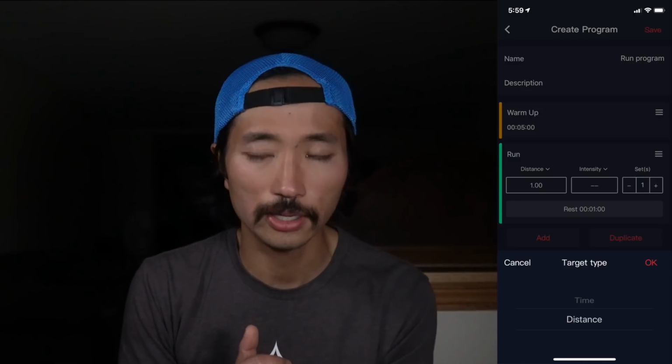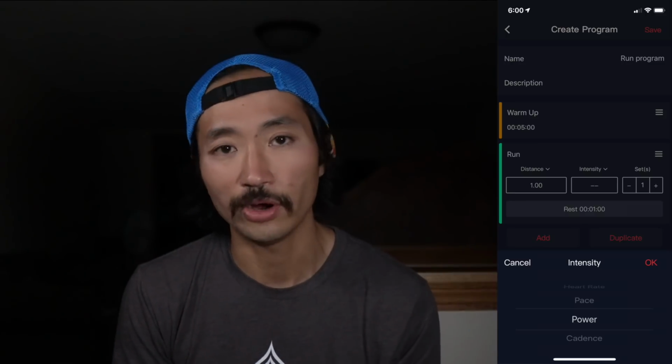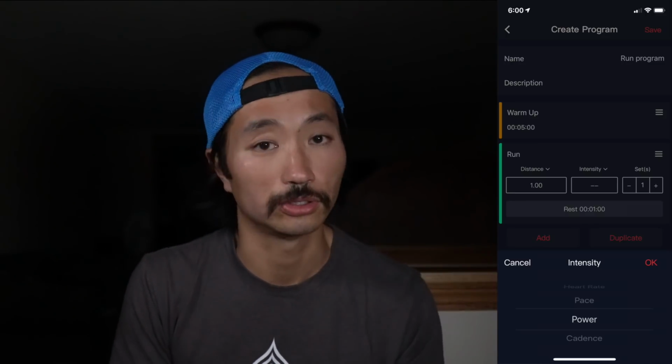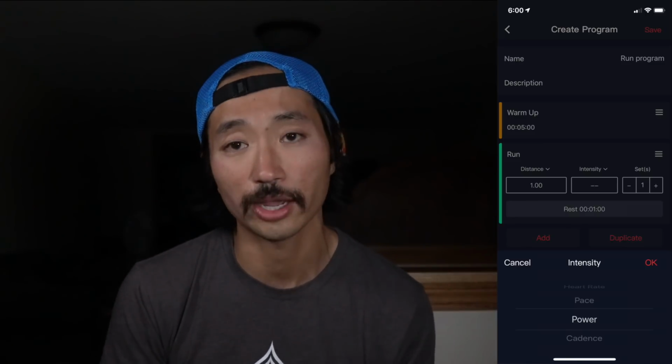It lets you pick the distance that each rep is going to be. It lets you pick the intensity. And by intensity, you can pick pace, heart rate, cadence, and power. So there's lots of different ways. No matter how you're training, you could probably find a way to enter your workout here. And then it lets you pick your rest period.